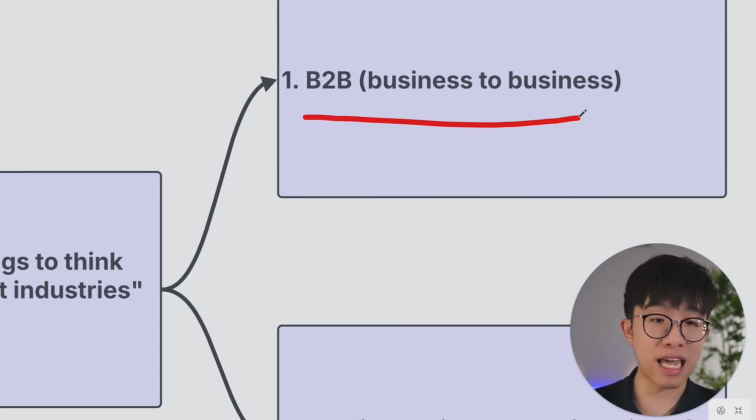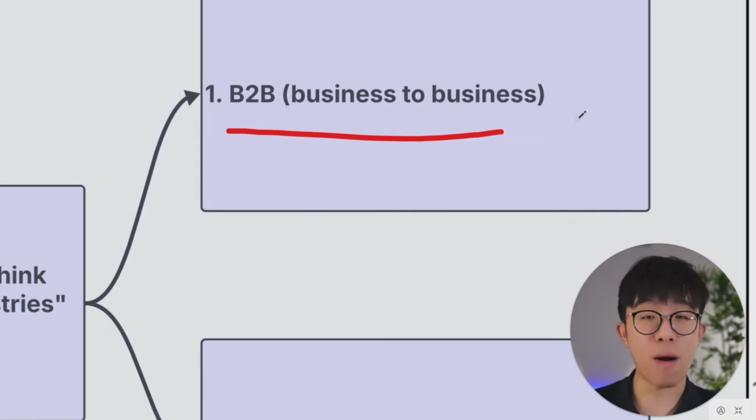The very first thing is you want to work with businesses that are B2B. There's two kinds of businesses. There's B2B, business to business, meaning businesses that sell their products or services to other businesses. Think about things like marketing agencies, recruitment agencies, or software companies. They sell their product to other businesses. The second type is B2C, business to consumers. Think about gyms that sell gym memberships to everyday people, or restaurants selling food dishes to regular people. That's B2C. What we want to do is focus on B2B, business to business.